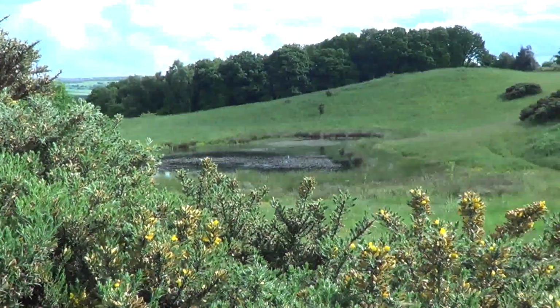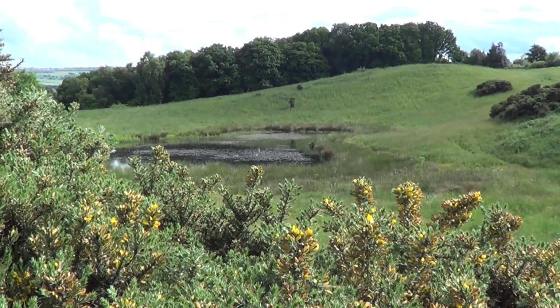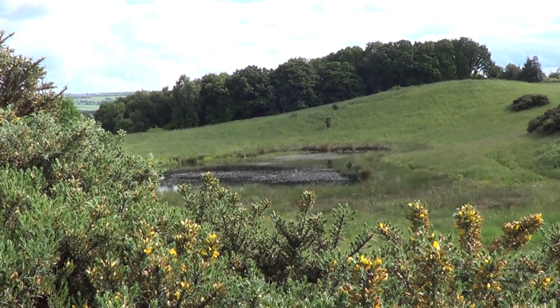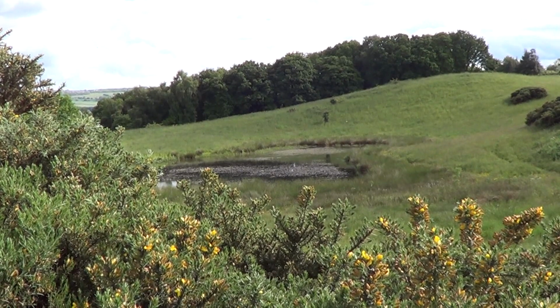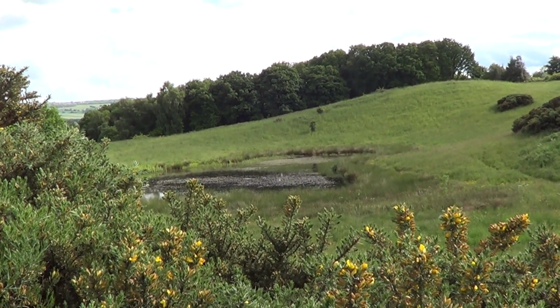Right, we're gonna have a walk around and walk down to the pond. We might even find the reed buntings again. I've just seen, I think there's a duck there with young ones, or the grebe with young ones. I can see them on the water. They'll all have young ones, won't they? We'll have a walk down and see.